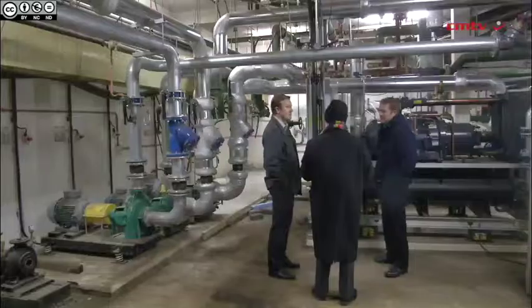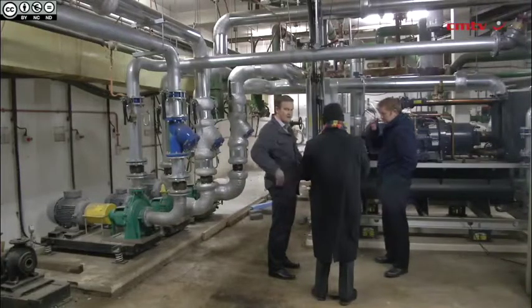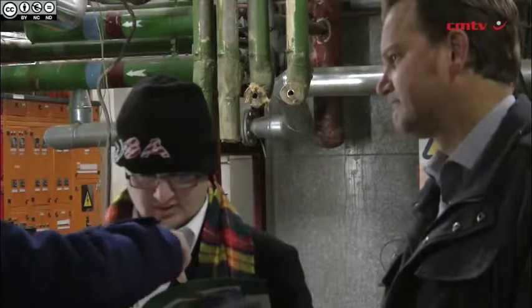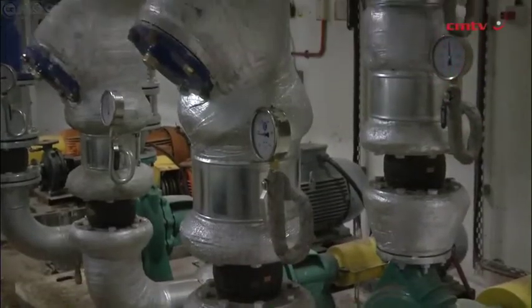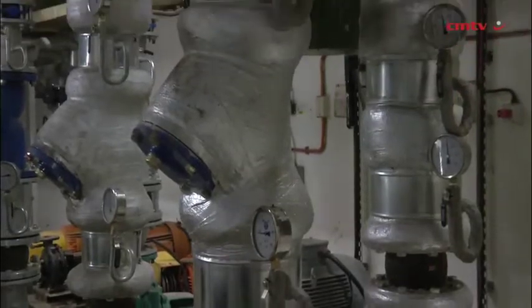Give us a bit of an insight into the heat exchange system that you're installing here at the hospital and into the chiller system that you're also commissioning. Explain to us the technical aspects thereof.